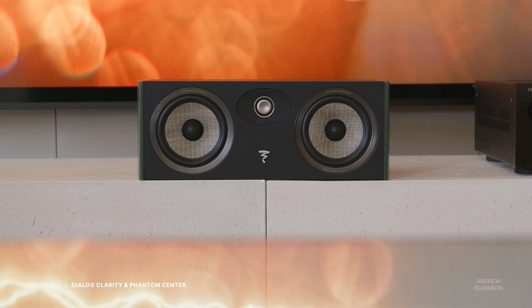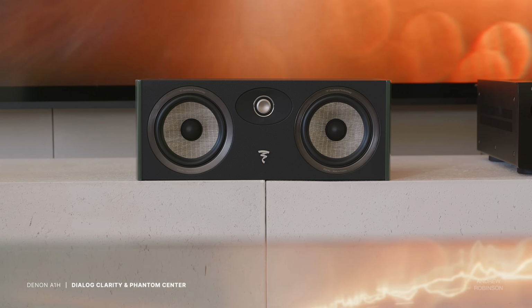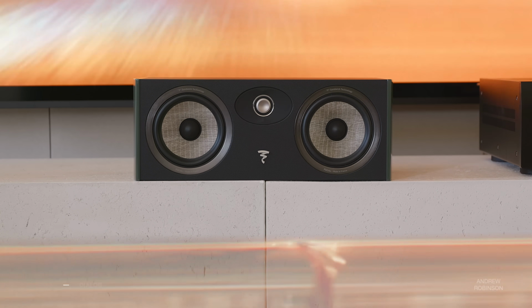A real quick word on dialogue clarity. With DIRAC engaged and relying on a dedicated center speaker like the Aria Evo X Center, dialogue intelligibility was top-notch. I mean, there's no issues to report.